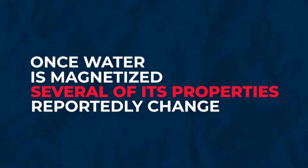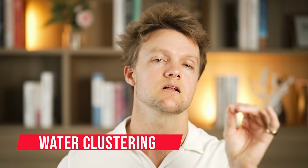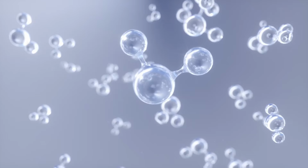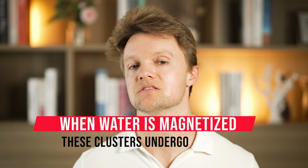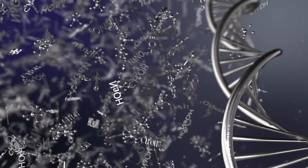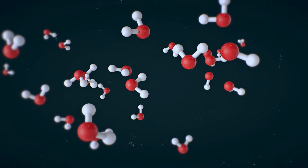Be that as it may, once water is magnetized, several of its properties reportedly change, at least temporarily. And one of the most interesting properties involves water clustering. You see, in regular non-magnetized water, the hydrogen bonds make water molecules stick together in loose groups. These clusters can vary in size from 2 up to a dozen or more water molecules. When water is magnetized, however, these clusters are thought to undergo significant changes as the magnetic field influences the hydrogen bonds. Instead of larger irregular groupings, you get smaller but more stable clusters with a more consistent arrangement.